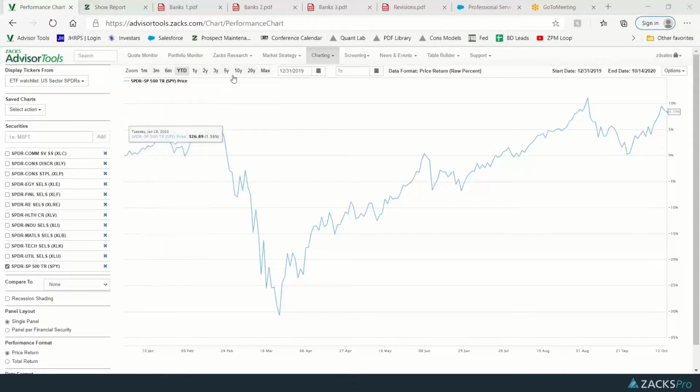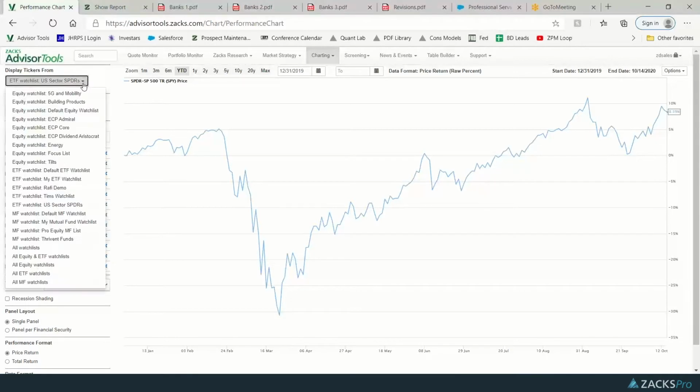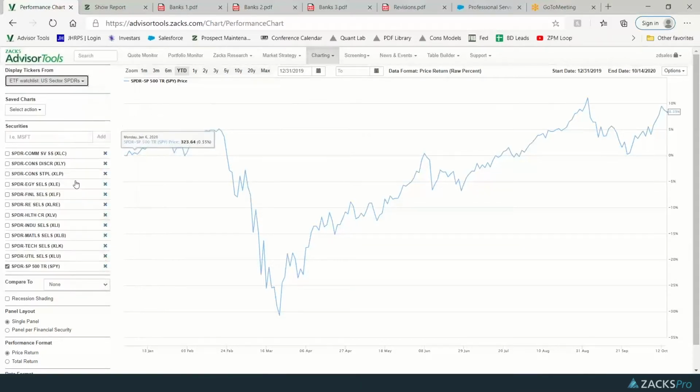So if we start in Advisor Tools, going to charts and pulling up our performance chart, if you have a watch list set up in your ETF watch list of the US sector SPDRs, I highly recommend you do this, because then you can literally just grab them and repurpose that list throughout the Advisor Tools platform. And if you pull my list control down here, you can see I've got a myriad of ETF, mutual fund, equity watch lists that I utilize throughout the system. So I definitely recommend that.